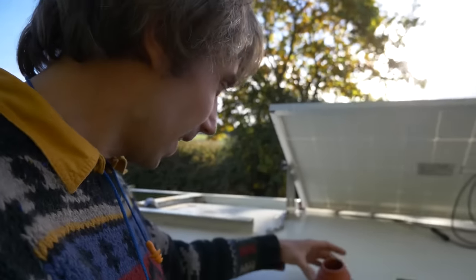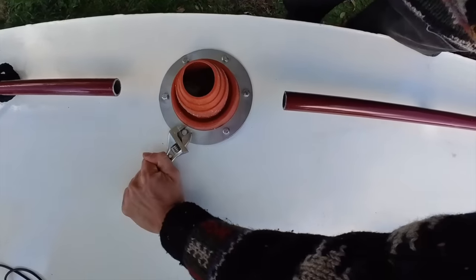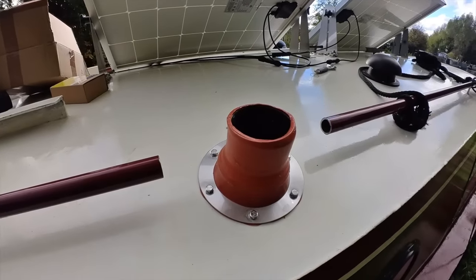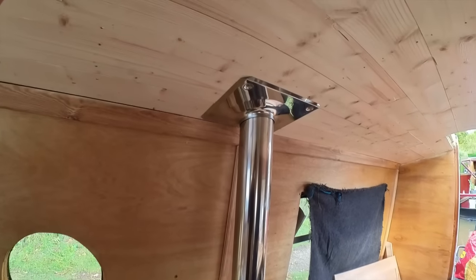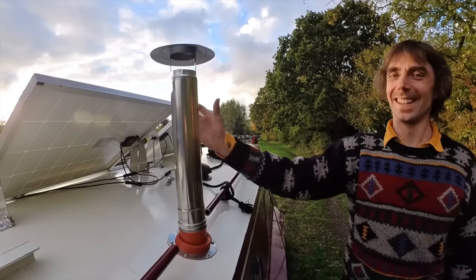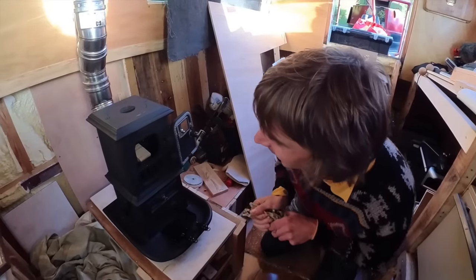Okay, so the hole's in. We've got this cover on. The bolts haven't been quite tightened up yet. The bolts were a pain. They were a pain to get in. We've done it. Very exciting. There's a hefty chonking bit in there.